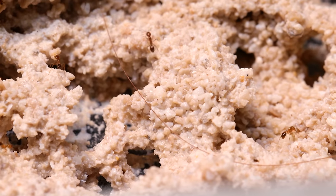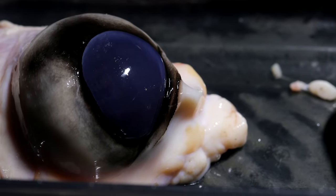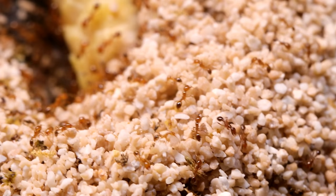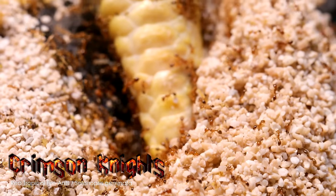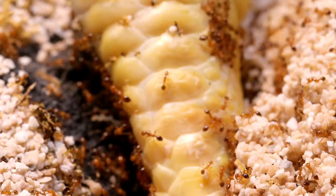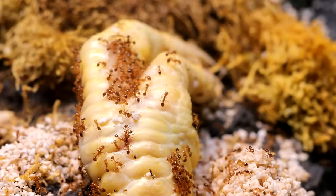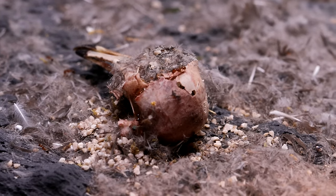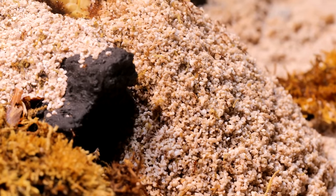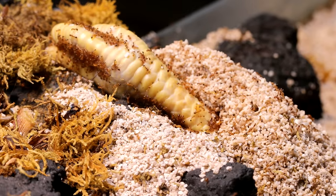We call them the Crimson Knights. Fire ants. If there was an ant species that I knew could devour these eyeballs, it would be fire ants. This here is the Crimson Knights, our massive fire ant colony that right now was busy burying a chicken foot, which I gave them to eat yesterday. These fire ants have quite the appetite for meat. Here is a leftover pigeon skull from the pigeon I fed them in last week's video. Here, the fire ants are carrying grains of sand up to bury the second chicken leg I also gave them.